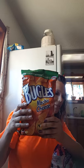And then my son picked out both of these, the nacho cheese Bugles. I love these. Have you tried the cheddar Bugles before? They're good. They have even more flavor than the other ones.